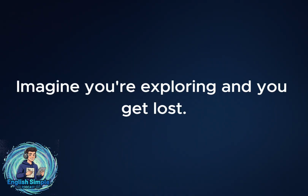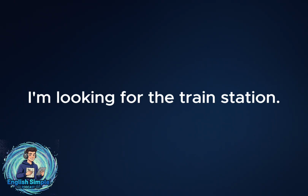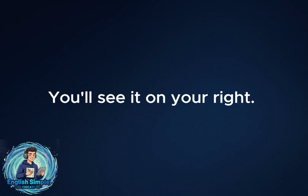Imagine you're exploring and you get lost. Don't panic. Approach someone friendly and say, "Excuse me, can you help me? I'm looking for the train station." They might say, "Go straight down this street for 2 blocks, then turn left at the traffic light. You'll see it on your right."